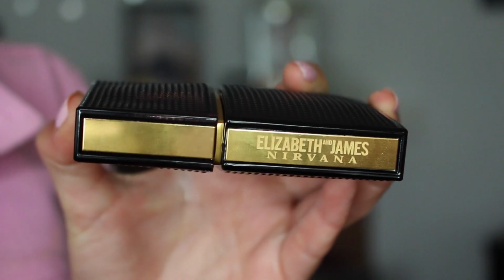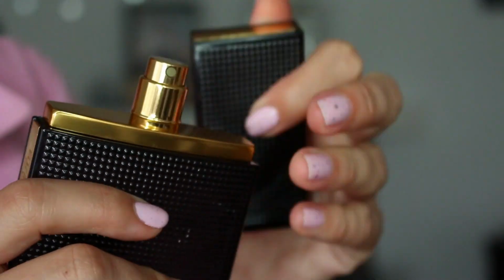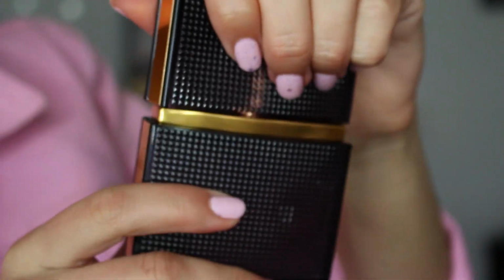The next fragrance is also my favorite, but this is a different scent. The other one was fruity and fresh, but my other favorite is more spicy and mysterious. And that is the Elizabeth & James Nirvana Amethyst. Honeysuckle, cedar, and tobacco. It smells so different on my skin. The sweeter notes come out in it, and the tobacco-y smell is less. It's more of a sweet and spicy smell, and the bottle is so pretty.